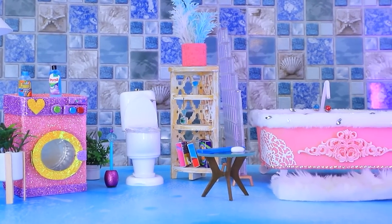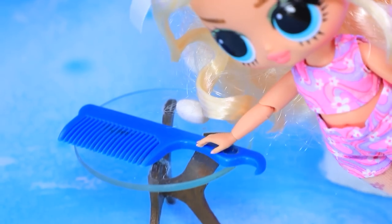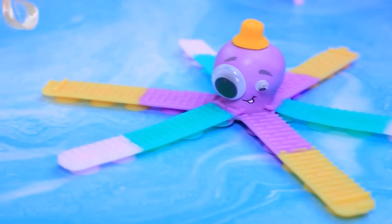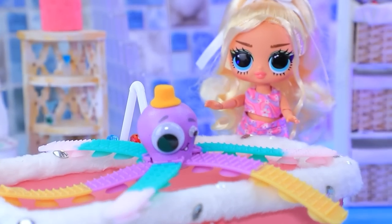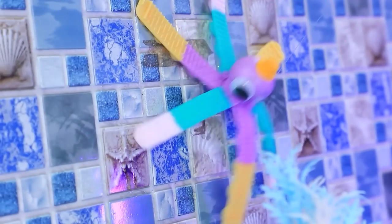The girl decided to take a bath. I love having spa days. I'll brush my hair. Perfect. I can fill the bath. Oh, octopus! Do you want to swim too? Wait, where are you going? Uh-oh. That's right. Are you afraid of water?